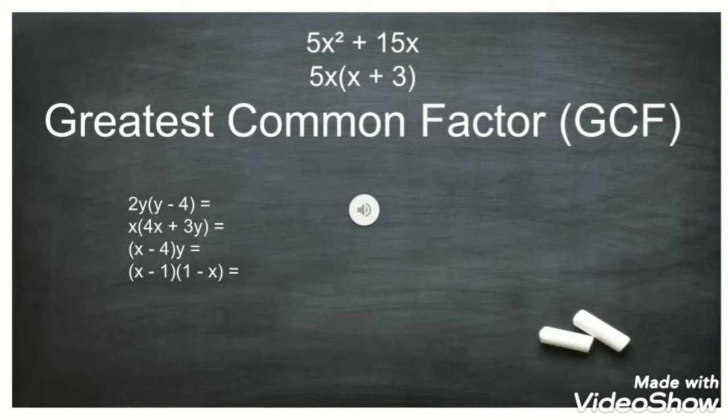It says x parentheses 4x plus 3y close parentheses. So that is x times 4x plus 3y. So to go ahead and distribute that x into the problem, it becomes 4x squared plus 3xy. And x times a 4x makes it a 4x squared. And then an x times a 3y just makes it a 3xy or 3yx.